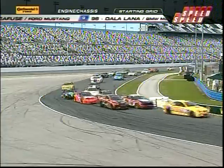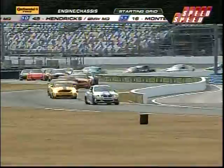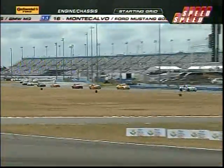Yeah, you did say BMW V8. That's the difference there. Of course, it's the first time for this car being on pole, but look at it run away on the infield so far.